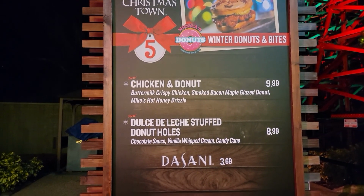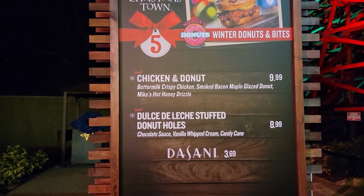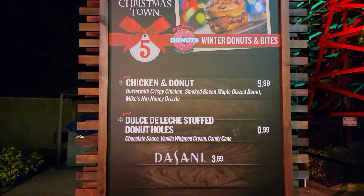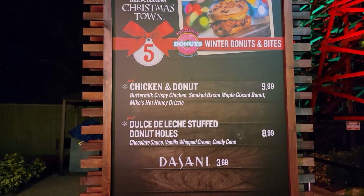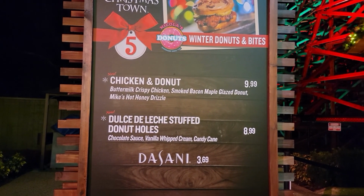From station number 5, the Winter Donuts and Bites, or rather Nicola's Donuts, we are actually getting the chicken and donut. Buttermilk crispy chicken and smoked bacon maple glazed donut, Mike's Hot Honey Drizzle, $9.99. This is gonna be delicious. And we're gonna go get that, and then I think maybe we're gonna get a drink, and we'll be right back with the rest.